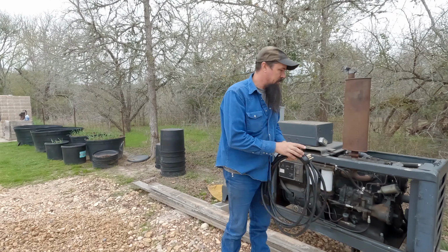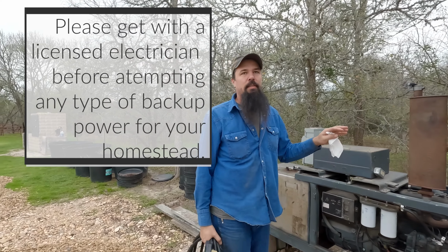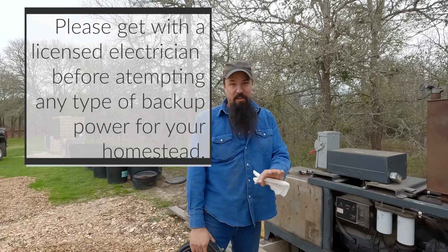Alright, so I'm putting up all my electrical for the generator. I've got it readily accessible. One thing I wanted to mention on this, a lot of people are going to say a lot of different things about how to hook up a home generator to your home. I am no professional when I do this.